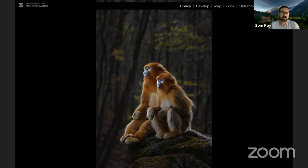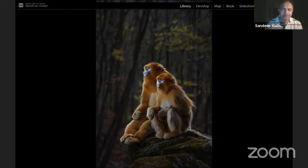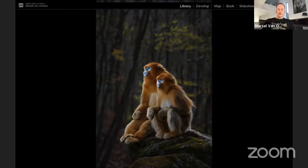Marsel, just a quick question. So these are off-camera flashes. Sorry, Som, I interrupted you. So these are off-camera flashes. Yeah, absolutely off camera. I don't use on-camera. The animals don't mind the flash. No, from my experience, there's not a single animal that minds flash.